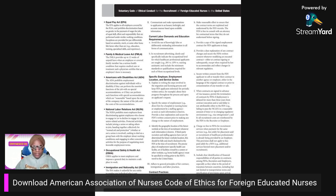Include clear identification of financial responsibilities of all parties in contracts for the FENs, recruiters, and employers, especially as it relates to the period of transition between countries. So they're basically saying that you must get a full breakdown of all the costs that you're going to incur. Since you're not paying out of pocket, you should get a breakdown. I think my agency did that. They give you a breakdown of every single thing that you're going to be paying and the costs you're going to incur over the time period before you leave your country and once you're in the new country, all right?